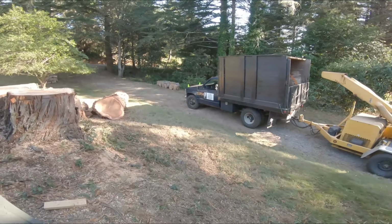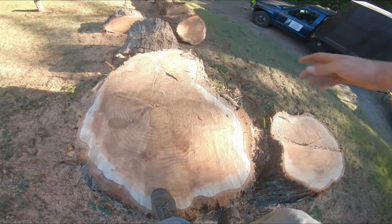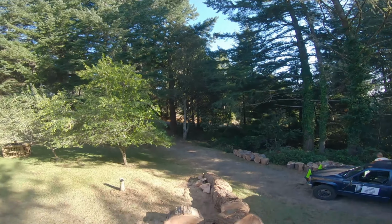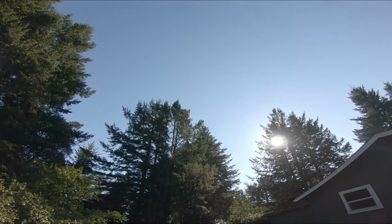Chipped all the brush, left all the wood on site. Cut it on 16s for him. Nice two stem. I just ripped my pants. Yeah, perfect. Yep, perfect. Got the job done.